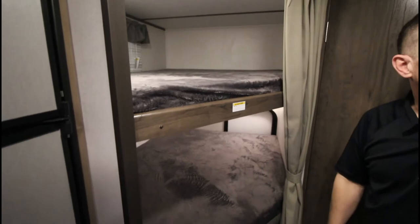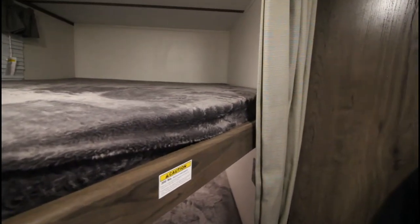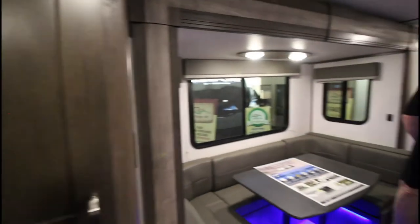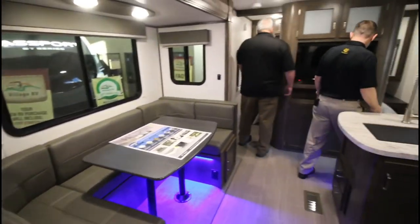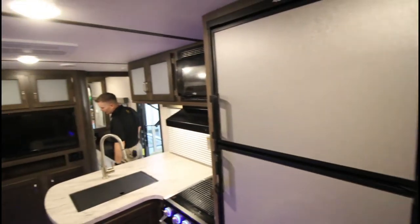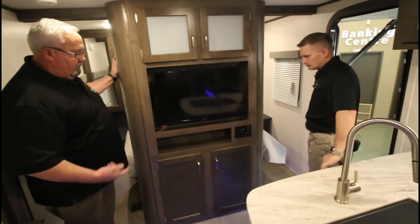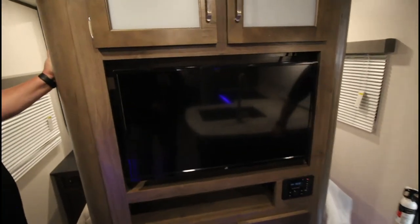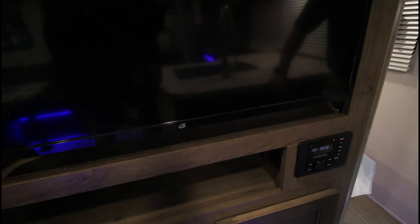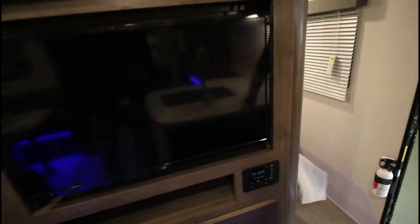Excellent. We can move to the front of the unit now, where the bedroom is. Should also mention the built-in TV, built-in stereo. That's Bluetooth, I believe, isn't it, Brad? Absolutely, yeah. You can connect that Bluetooth. You can sit outside, turn your outdoor speakers on, and sit around the campfire and just listen to your tunes and enjoy the evening. Yeah, excellent.